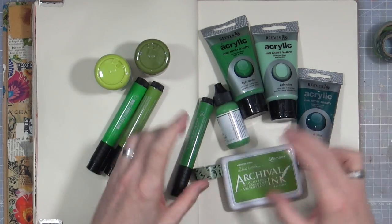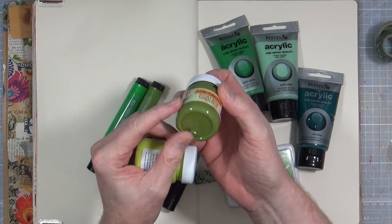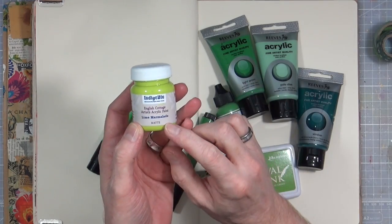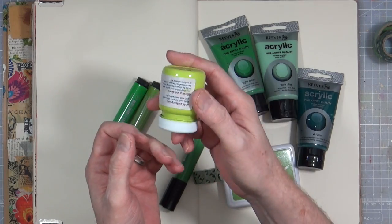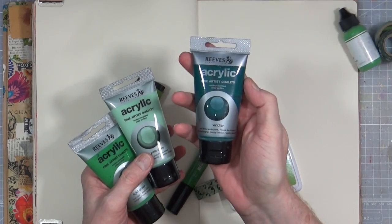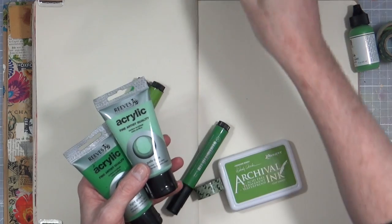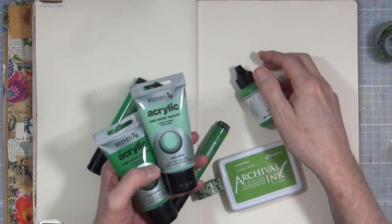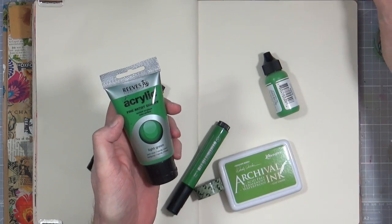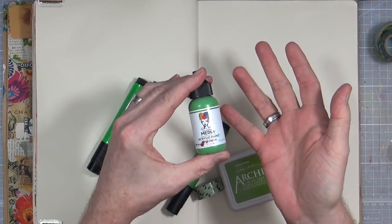I've got quite a few different types of green paint. I've got olive waistcoat from Indigo Blue as part of their Junk and Disorderly range. Also their lime marmalade matte acrylic paint. And from the Reeves acrylic, we've got Viridian, a nice, deep, almost bluey green, almost bordering on peacock. Pale olive, a really nice light green, and light green itself, which is a grass green. And then from Dina Wakley, evergreen.